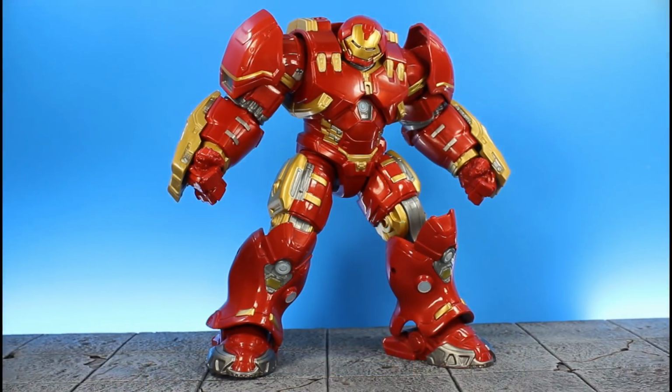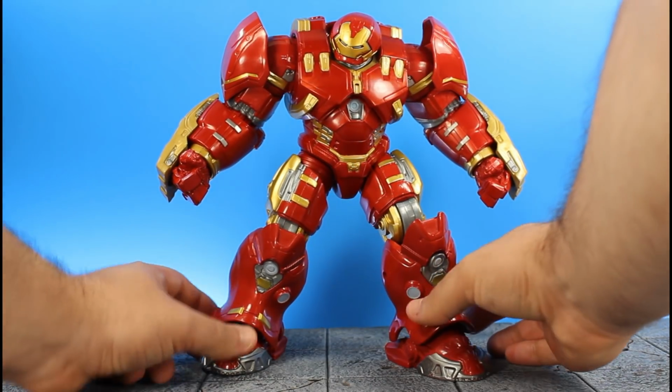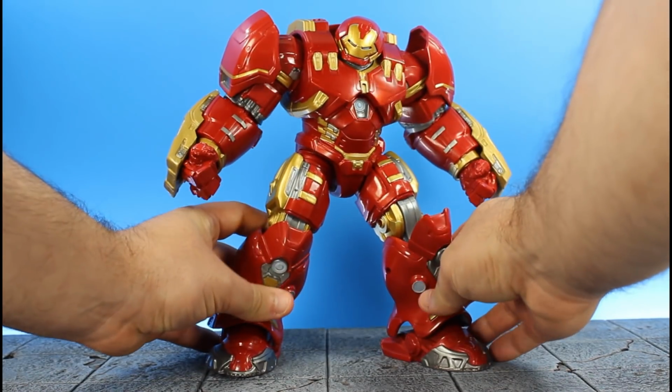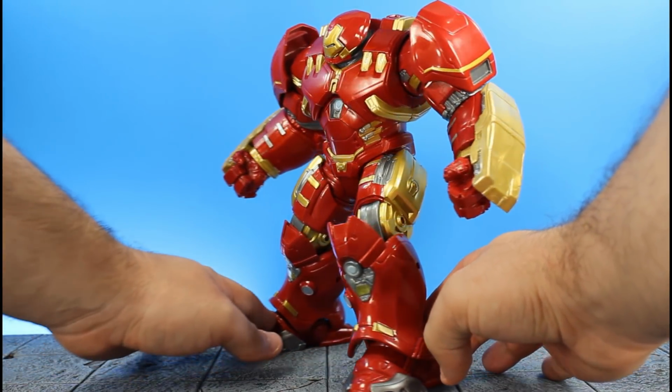Coming in at number 2 is the Hulkbuster. This is the heaviest and most massive Baf Hasbro has put out in the last 5 years or so. This Hulkbuster is outright incredible.